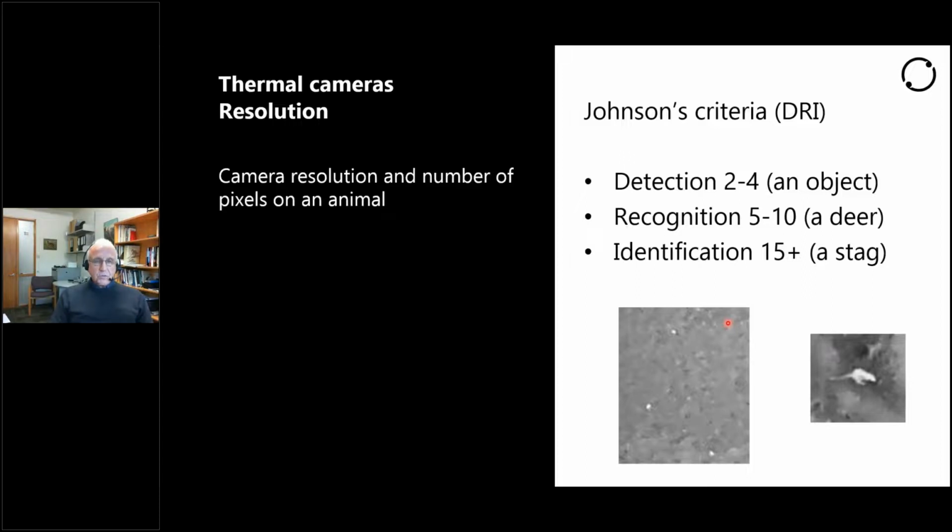So one of the things you need to be aware of is the camera resolution and the number of pixels on an animal. And the military use these criteria, Johnson's criteria: detection, recognition, and identification. And it's really about the number of pixels that you're getting onto an object to allow you to identify it. So if you're only getting 2 to 4 pixels on an object, you can identify that as something hot. Something is there, but you don't really know what it is. So the images here on the left are just showing these white blobs. You know there's something warm there, but it could be a sheep, it could be a wallaby, maybe it's a cow, maybe it's a hare, you just don't know.